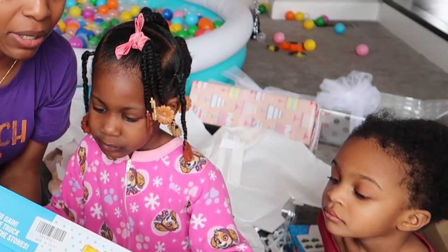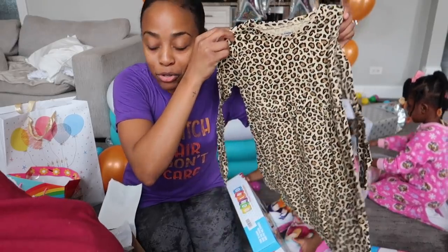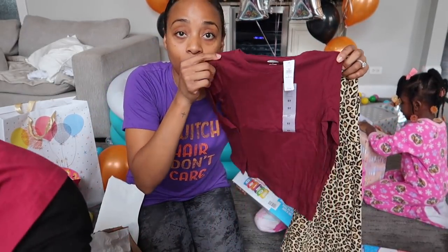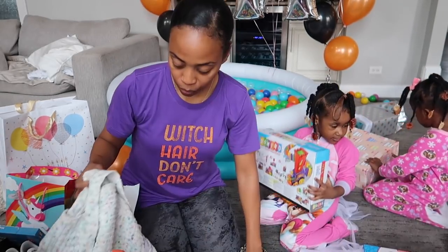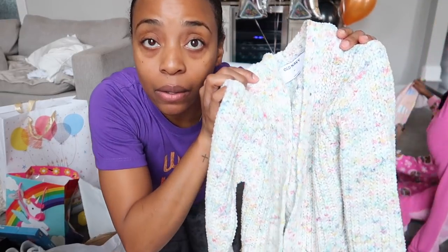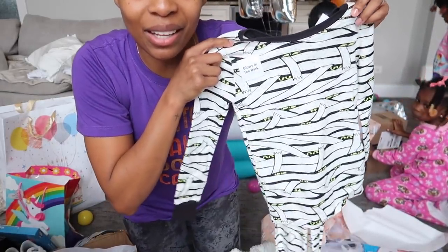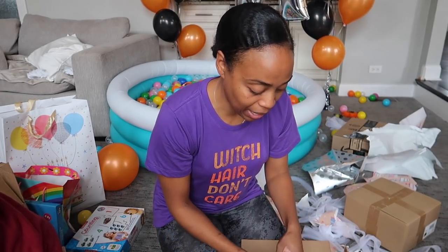So I got this off Amazon. Clothes. Ooh, look. Got a leopard dress. We got a cool top that matches the Doc Martens low key. And we got some tights. We have a cool cardigan. Looks like something I would wear. And then we got some Halloween pajamas that glow in the dark. Looks like a mummy. More clothes that I got the babe.